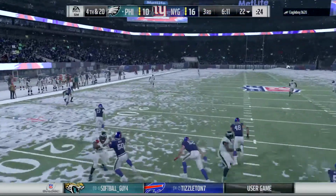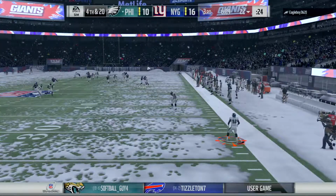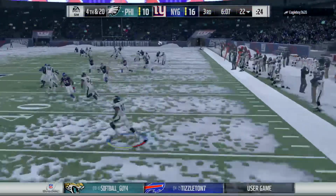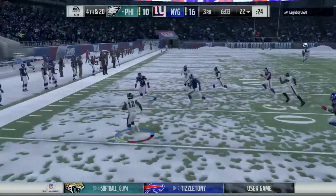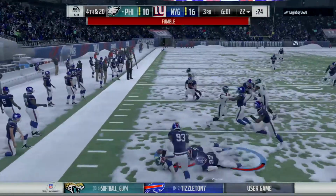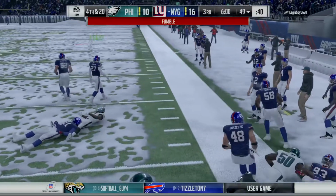He gets this one away, and boy, it's another boomer. And taken right on the 30. Now a hit and a loose football. And the Giants have it.